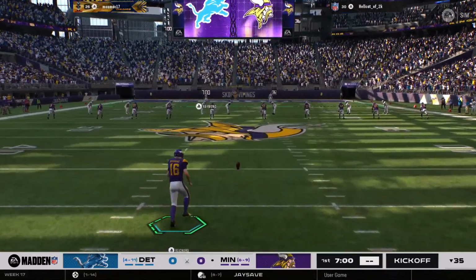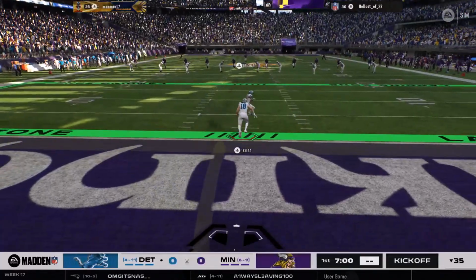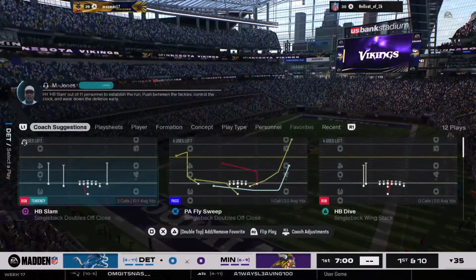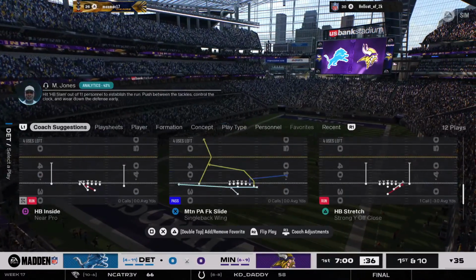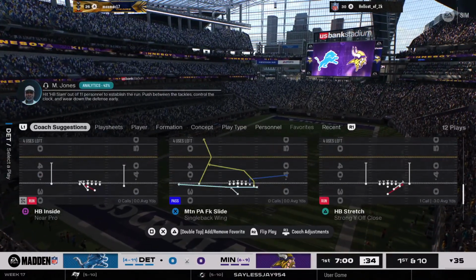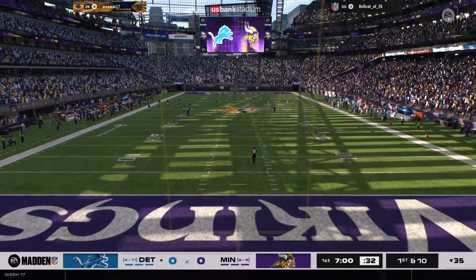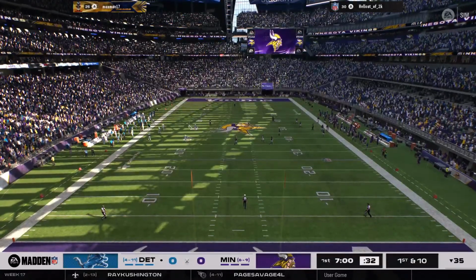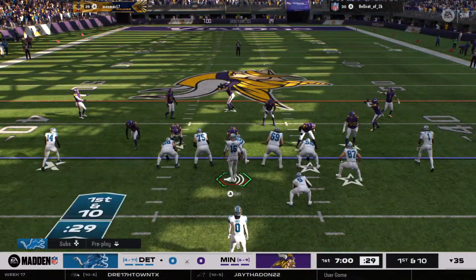Tirico, along with Greg Olsen. Will Reichert will get this one started. Off we go from U.S. Bank Stadium. From the 35, it's 1st and 10.